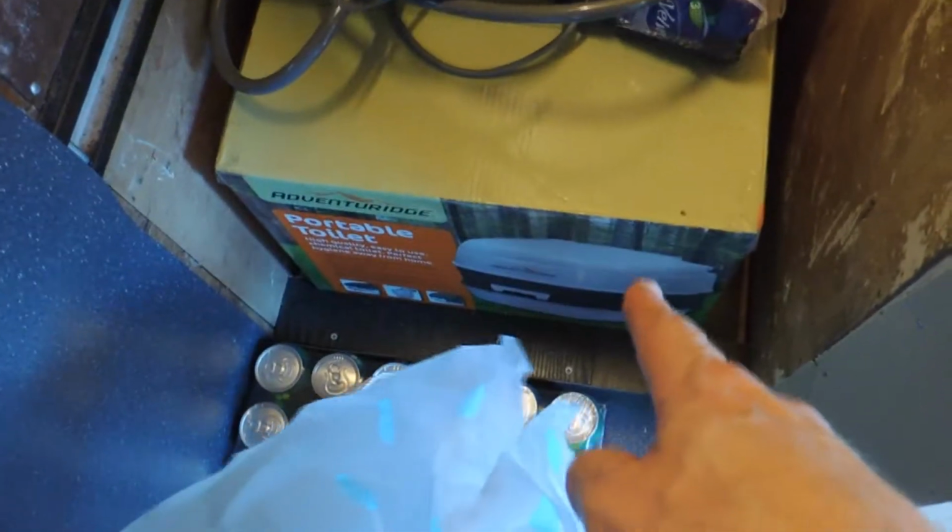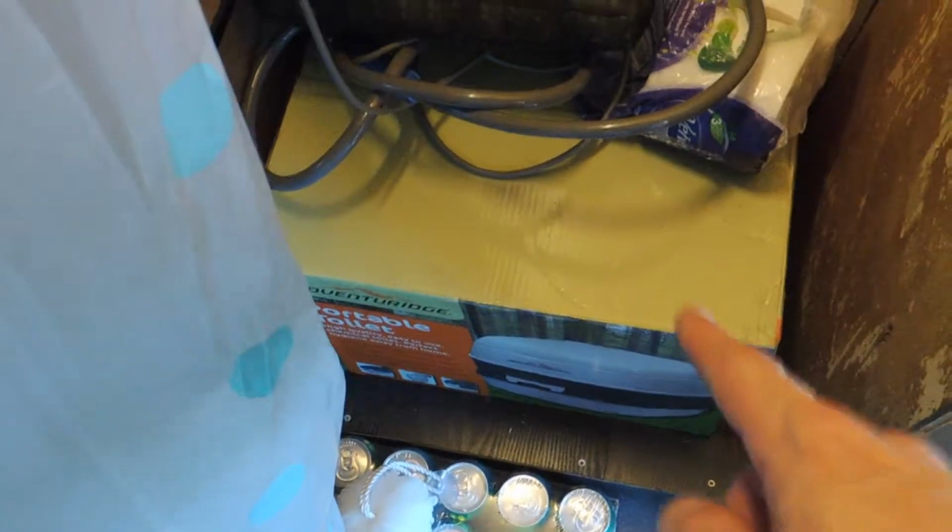New toilet, chemical toilet. This is probably the only thing I bought new, as well as the lights. The toilet, the lights, and maybe a couple of other bits and pieces, like 2x2 at a stretch, but really I used quite a lot of old stuff for that. So yeah, got a new chemical toilet. Reason we got a new chemical toilet, oh, also, hang on, I know I'm all over the place, but this old shower, hang on, I don't know if you can hear it.